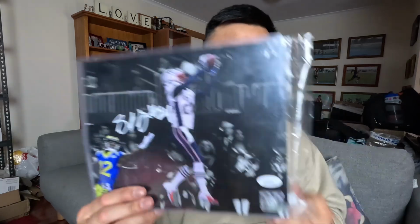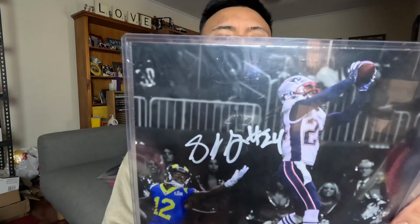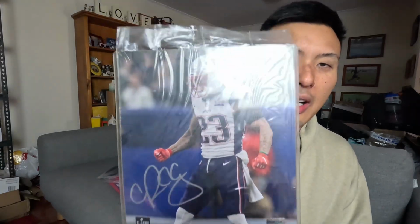I don't think he's on the Patriots anymore. And then we've got a couple signed photos here. So Stephon Gilmore, I definitely know. Really good cornerback for the Patriots. He's not there anymore, I think. But yeah, very nice one there. And then we also have another Patriots, relative legend, Patrick Chung there.